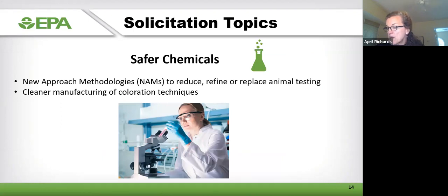And then one more topic in safer chemicals, looking at coloration technologies. Coloration means adding color, such as pigments, dyes, paints, and inks. And those typically contain PCBs, a chemical that we really don't want out there. So we're looking at greener ways to do this. And that's it. That's our topics.